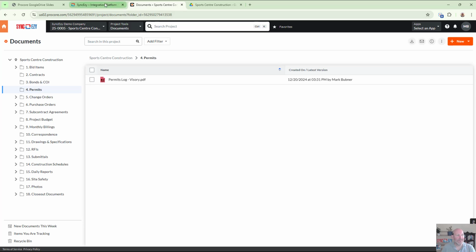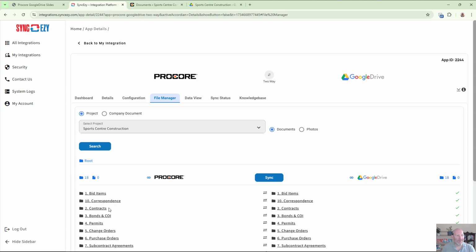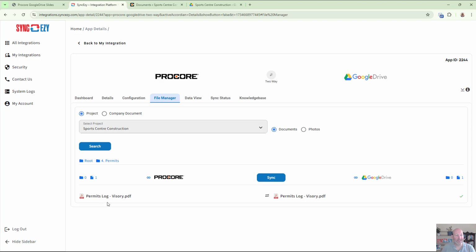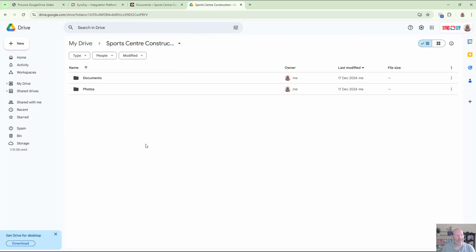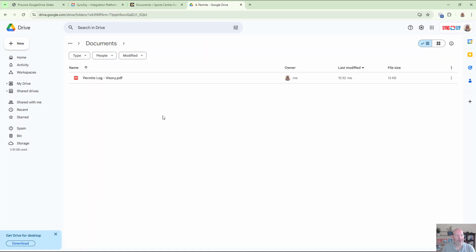Once that document's added, I can then come back in here, open up the relevant folder, and I can see that that document has then been loaded up into Procore, and I can see that it's already synced across into Google Drive. So if I go across into Google Drive, I can then go into Documents, go to the relevant folder, and I can see that that document's there. Obviously, the same applies. If you then load up a document into Google Drive, that will then obviously be picked up by the sync and then be transferred into Procore.